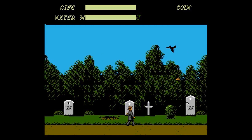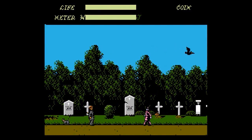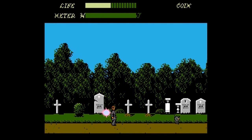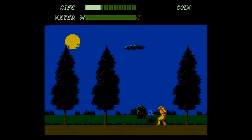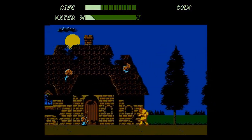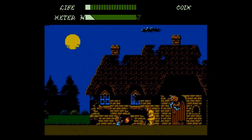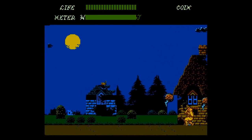Alright, Doctor. So this is the Doctor's second stage, and this is the cemetery, and birds are pooping on us. Okay, move, jump, get away! Ah, that stupid cat! Now, the meter here is actually slowly filling back up, and that's because Hyde is smashing enemies. It's actually a lot easier to do it with his Psycho Wave than it is a punch.